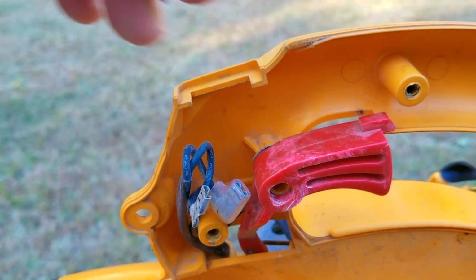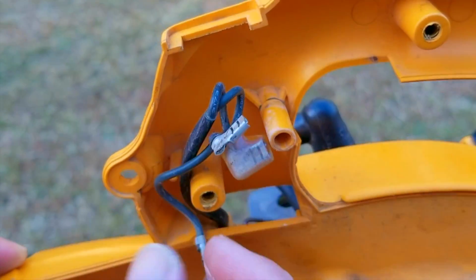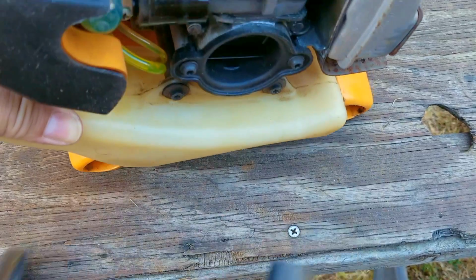When it comes to the switch, it doesn't matter which connector goes to which prong because the switch only closes a circuit to ground the ignition coil, stopping the engine. You'll also want to remove the handle from the bottom of the blower because it will get in your way when you try to remove the engine from the rear housing.